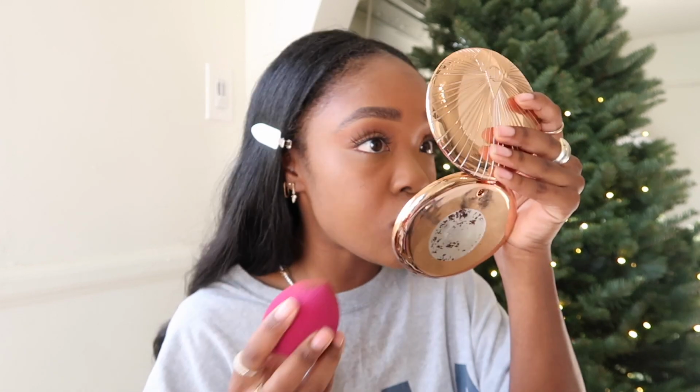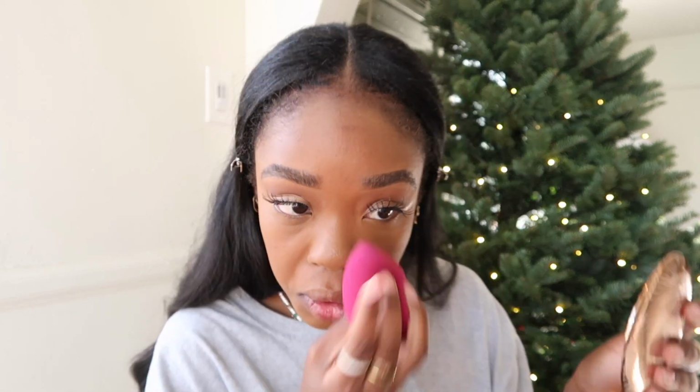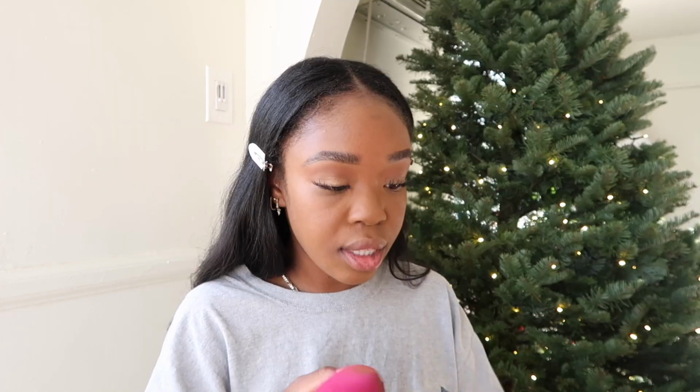It looks so good under there. I've never had a concealer look like that. I feel like it's airbrushed under there. That's so creamy. Okay, I like that.